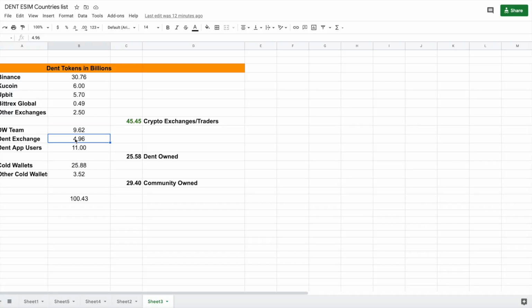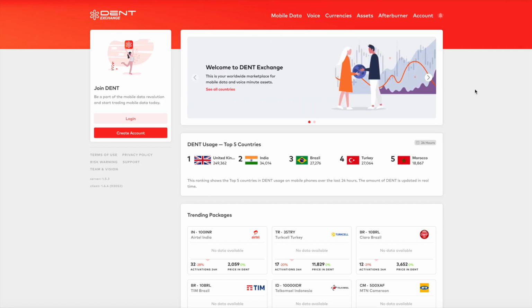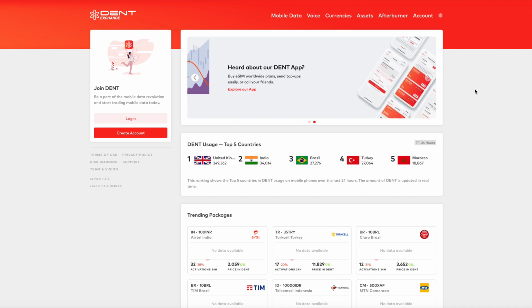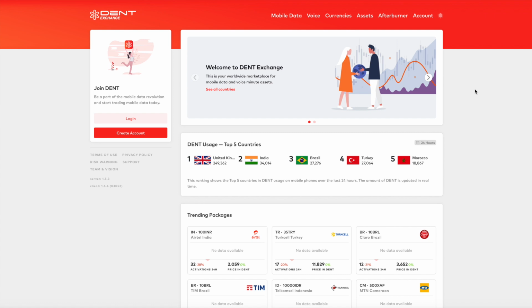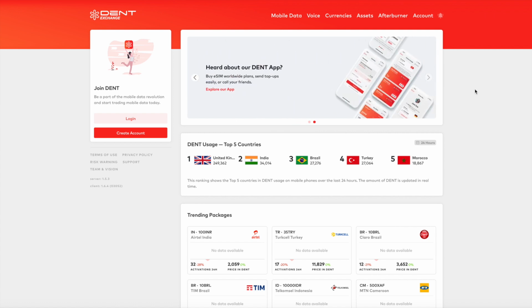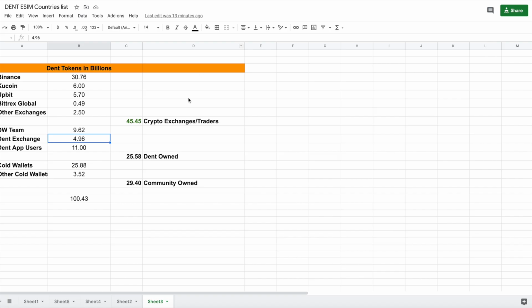And then you have DENT Exchange. For people who are new to DENT Wireless and the DENT community, DENT Exchange is a platform where users can buy and sell mobile data, and they use the DENT token as a utility to buy the mobile data. So in effect, the exchange has a wallet behind the scenes. I'm talking about some technicalities here. The DENT exchange has a wallet, and in that wallet there are roughly 4.96 billion tokens.